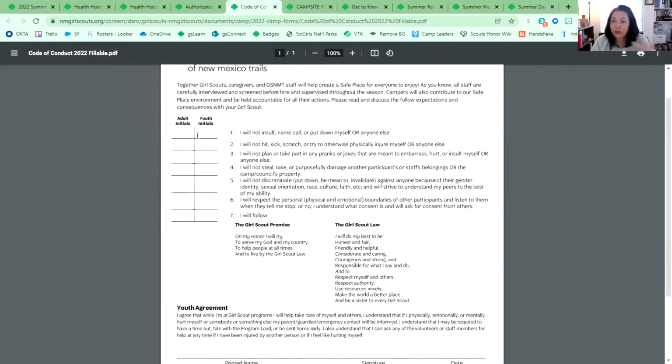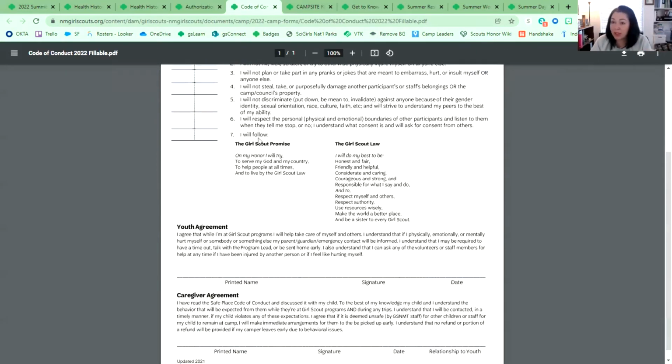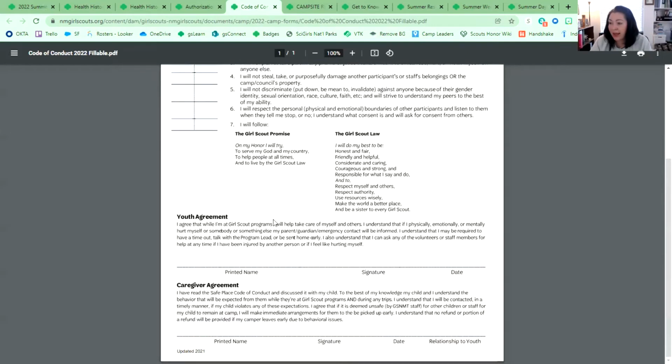And if you need to, talk about them with your camper. Make sure you do this before you come to camp, obviously, since these are due 2 weeks before, but make sure that you do talk through these with your camper. And then the camper will print and sign, and the caregiver will print and sign.